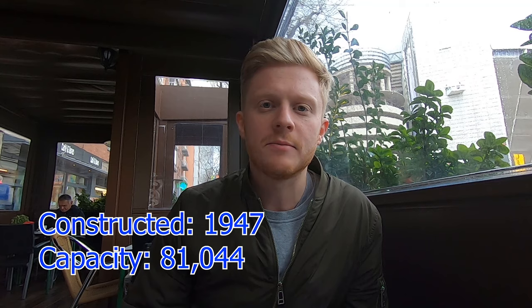And the stadium itself was built in the 1940s and currently houses over 80,000 people. It's hosted the World Cup final in the past, as well as four European Cup / Champions League finals, as well as the Copa Libertadores, which was a couple of years ago between River Plate and Boca Juniors.